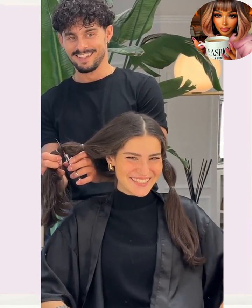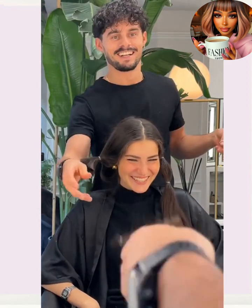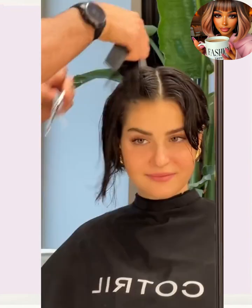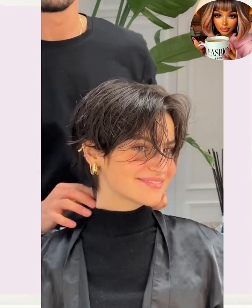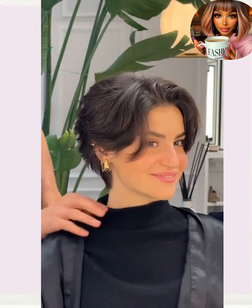Next up, we have another big chop. So the stylist placed the hair in ponytails, and it looks like she's going super short here. Oh, she's doing like a bixie haircut. Or a longer pixie. This is cute. I love how volumized this is too. Like, she still has a lot of hair that you can play around with when it comes to styling. So pretty.